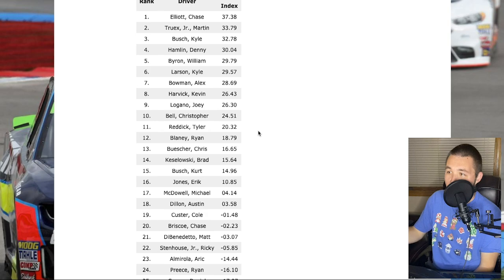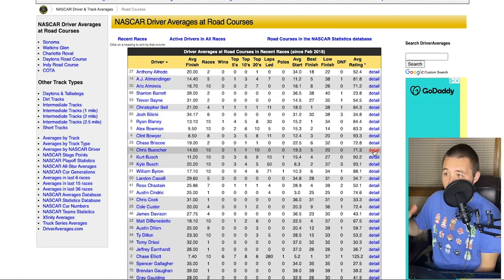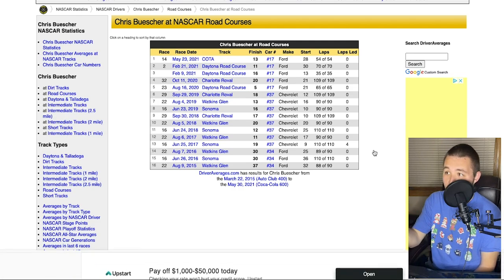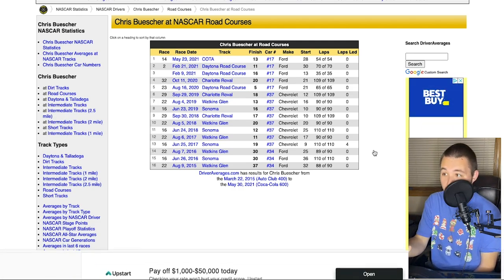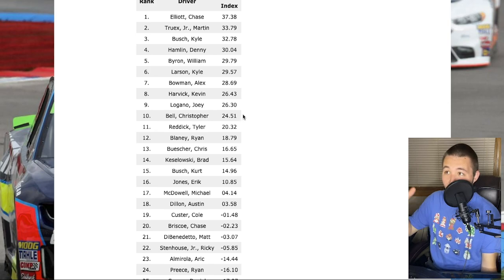Chris Buescher projected to finish 13th. Don't be too surprised by that. He's actually really good on road courses. And obviously that team is running really well this season. So you look at not even his recent road course races, ever since he got out of Furniture Row in 2016, Chris Buescher's been a top 20 driver at road courses every single race. So this year, finished 11th at Daytona Road Course, 13th at Circuit of the Americas, finished 5th at Daytona Road Course last year. Just a solid road course racer, and obviously the algorithm really likes him this week compared to normal.